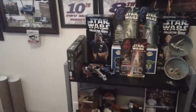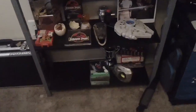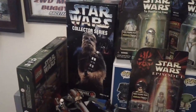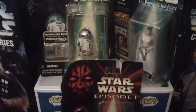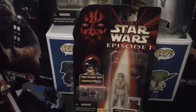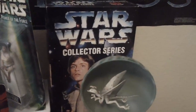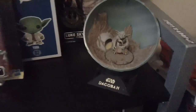And move over to the left a little bit more, and this is a shelf of collectible stuff that I have. The top is all Star Wars, so start from the left. I've got a Lego set over there, a Collector Series Chewbacca. He is really cool. I've got 3 figures here. I've got a lot of these, but only 3 of them are out right now. Below that I've got my Pops bobblehead boxes. To the right I've got a Luke Skywalker Collector Series figure and a little Yoda.